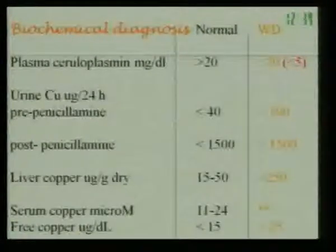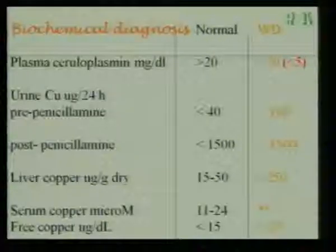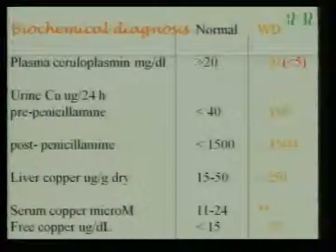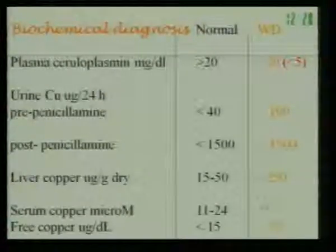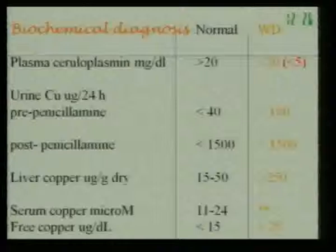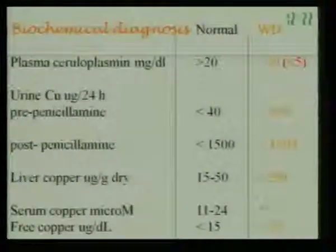We always say that none of these tests are really diagnostic by itself. You require something else. But the suggestion here is that the lower the ceruloplasmin, especially if it's 1, 2, 3, this is very, very likely that this child has Wilson's disease. So if your other tests are not corroborating, please look a little more in detail.